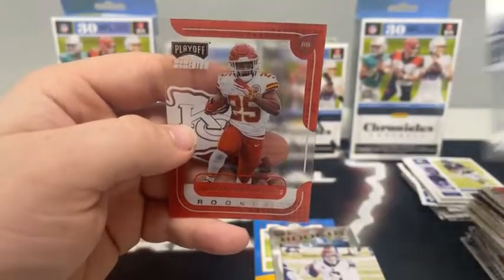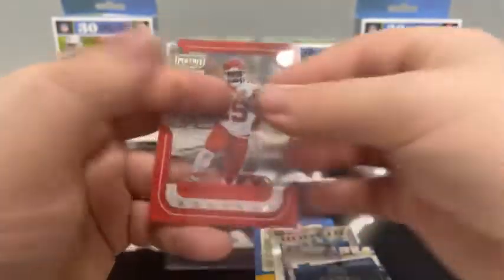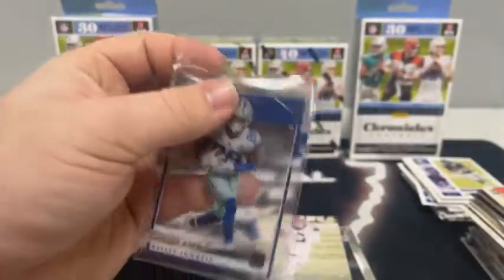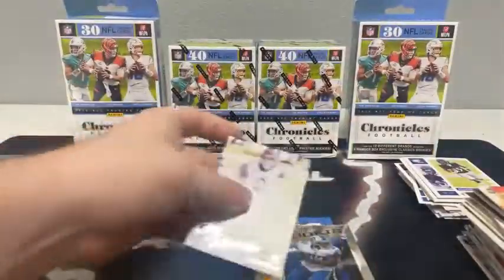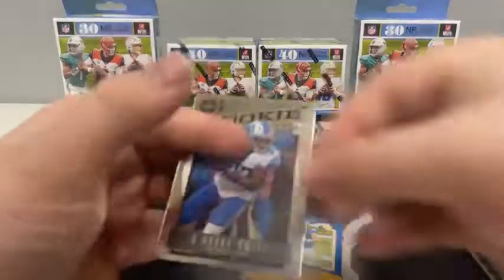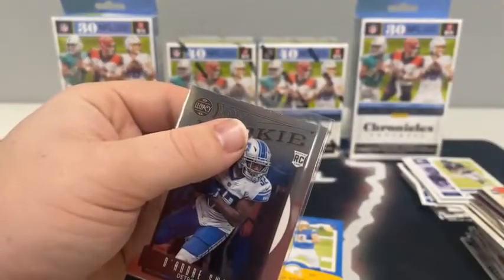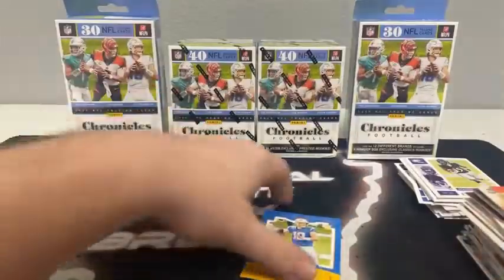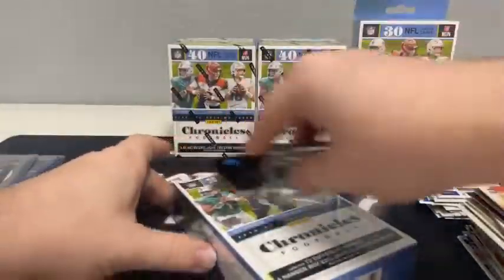CeeDee Lamb, Clearly Donruss, and a Clyde Edwards-Helaire playoff momentum for the Kansas City Chiefs. We'll sleeve and top load for you. Nice CeeDee Lamb as well for the Cowboys. Always good to see some nice Lamb rookies. One out of Clearly Donruss, another Burrow. This one comes out of Luminance. Got a Legacy rookie of D'Andre Swift. It's a tougher pull than most. And then a Herbert out of Classics, which is exclusive to the hangers here. That'll take us into hanger box number three.